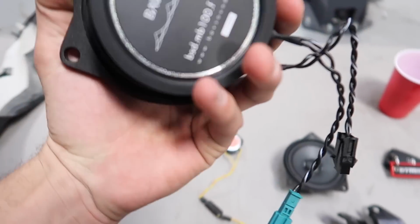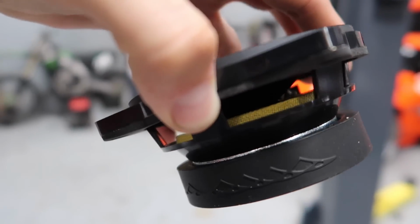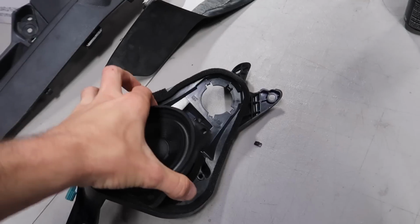And you can actually see a fair bit more of, I mean, again, I'm not the biggest guy with audio, so I don't really know what I'm talking about, but that one looks a lot better than that one. So it's a drop-in replacement. I'm just gonna go ahead, throw this back in, bolt it up, and throw it back in the car.